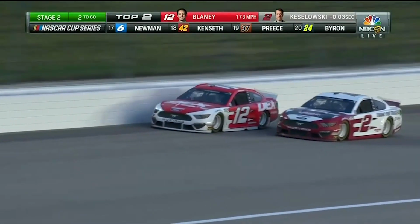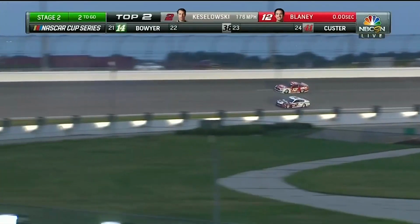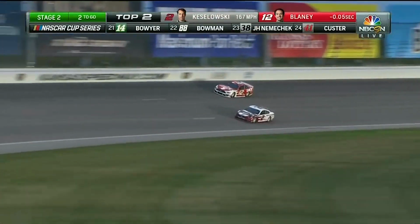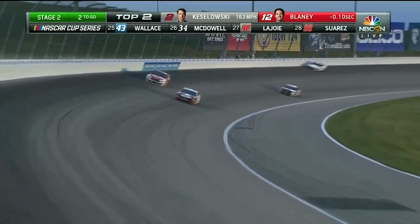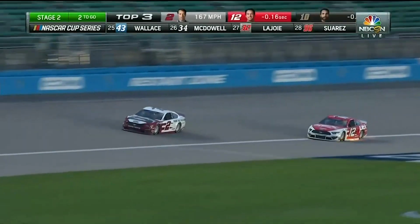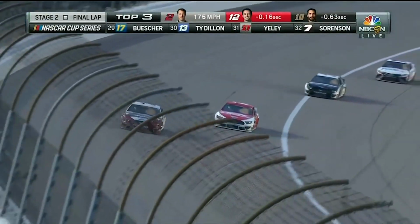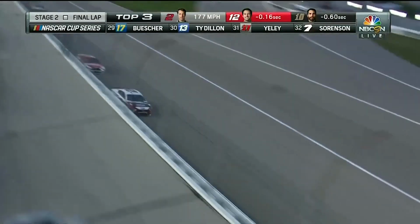Will he be able to carry enough speed, staying away from him, getting into 1? He dives down into turn 3 with the momentum from the side draft. Blaney on the high side. Can Blaney stay there? He's pretty loose. Brad's going to clear. Good racing right there by teammates. Yeah. Blaney's car just too loose to hang on to it.